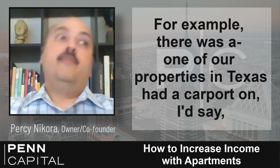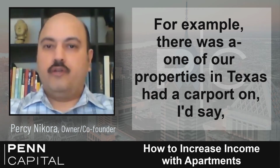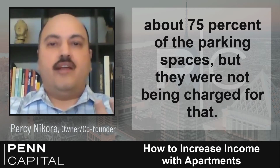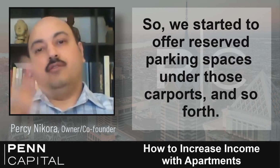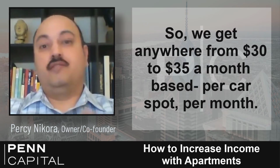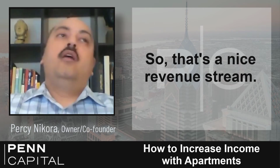For example, one of our properties in Texas had a carport on, I'd say, about 75% of the parking spaces, but they were not being charged for that. So we started to offer reserved parking spaces under those carports, and we get anywhere from $30 to $35 per car spot per month. So that's a nice revenue stream.